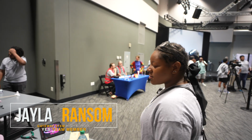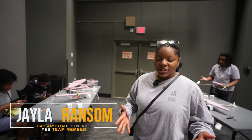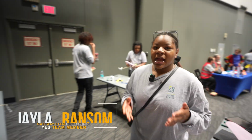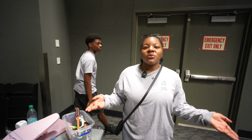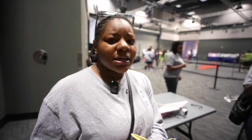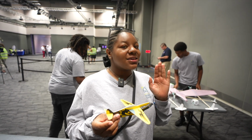My name is Jayla Ransom. I am 15 years old and I go to Gateway STEM High School. I was referred by my Uncle Jerome, who is on the board of directors, and he introduced me to the YES program. We got to do many different activities and experiences. As you can see, working with things like this, making our own plane, building our own space shuttles, spaceships, any type of STEM activities that kids will love and enjoy. We also got to work with kids, and it's very intriguing for the kids who love doing hands-on activities. It's a very great program for kids who love aerospace, science, technology, engineering. So I love the YES program, and it's highly recommended.